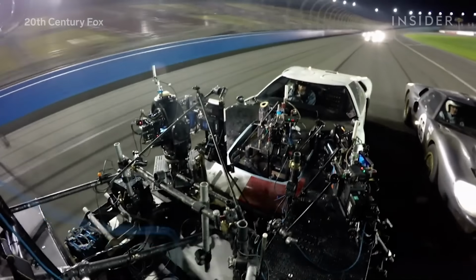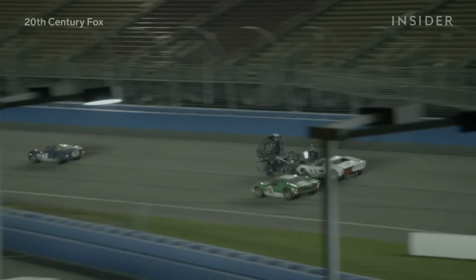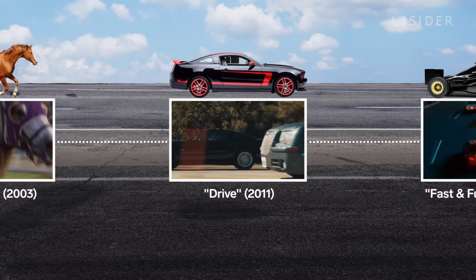The Biscuit rig made it possible to film some of Hollywood's most famous car scenes over the past 2 decades, from this scene in The Hangover to the many chases in Baby Driver. Take this scene in the movie Drive, where a guy chasing Ryan Gosling's character hits the back of his Mustang to make it spin out.